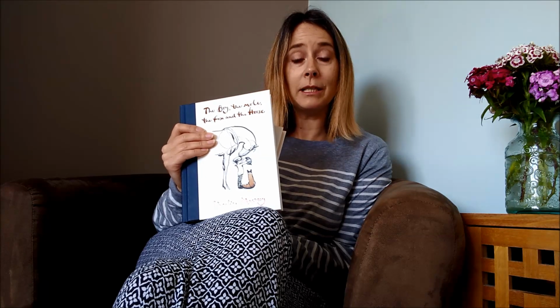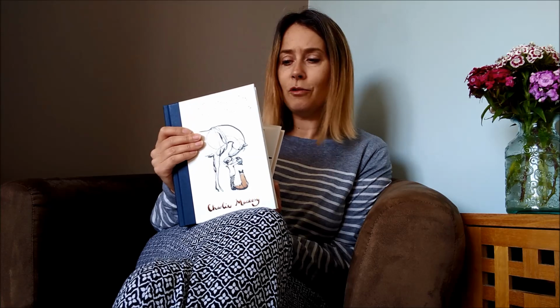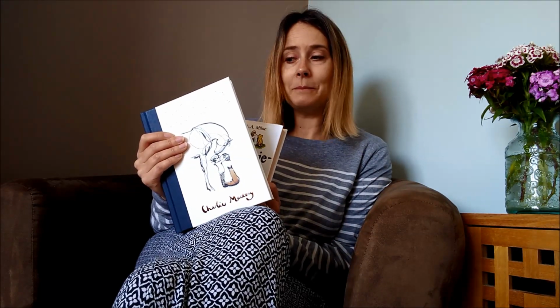And I know we can all identify with sometimes just feeling that we need to be quiet and not speak because we're angry or we're upset or something is bothering us. And the horse is this really lovely, strong character who just has an answer for everything. And I want to be the horse when I grow up. I think he's got some really great qualities that we'd all admire.